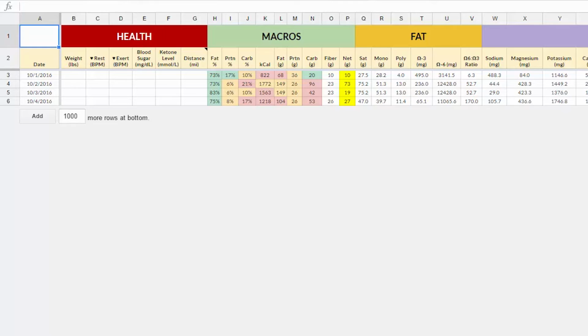So let me show you another cool feature that I just built in. I wasted so much time doing manual copying and pasting. So I wrote a script for this document that's going to automatically log the data from your daily spreadsheet or your daily sheet down here.